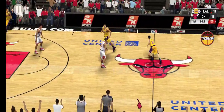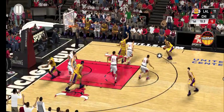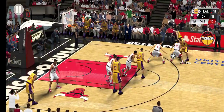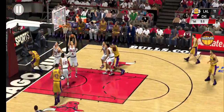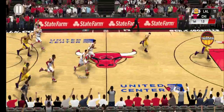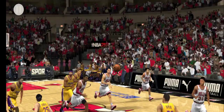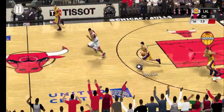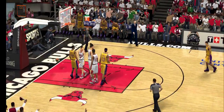The Lakers on offense. Trailing by 5. Now Goodrich. They set the pick. Chicago grabs the miss. And here's the break. Pass to Butler. Oh! Here's Goodrich. Oh, he knocks it!